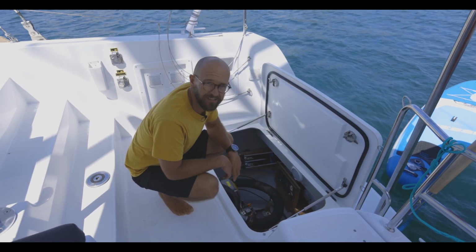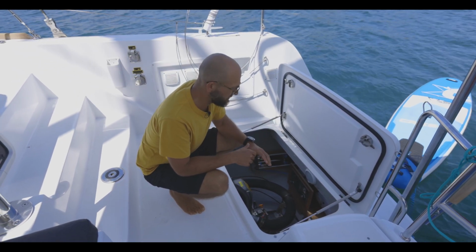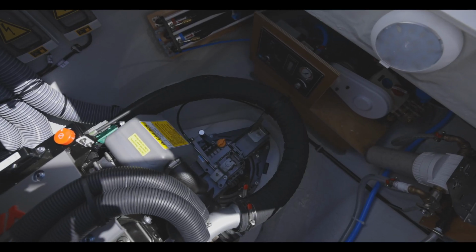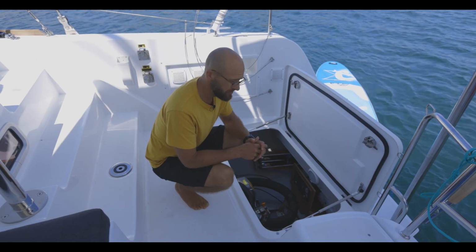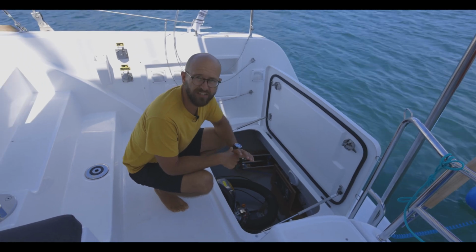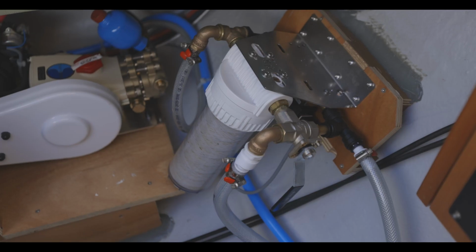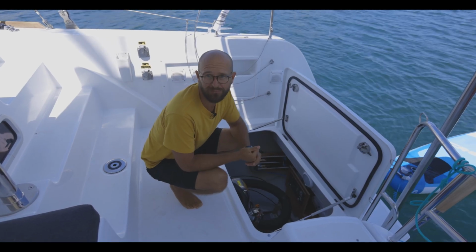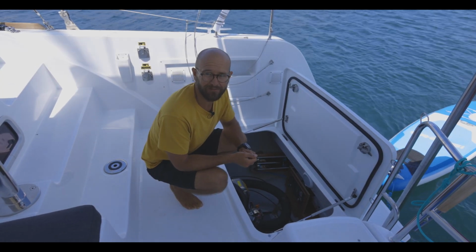Even though this is a sailboat, we spend a lot of time motoring and maneuvering using our engines. We've got 2 45 horsepower Yanmar diesel engines. They've been great so far. Along with the engine on the starboard side, we've also got a 60 litre per hour desalinator water maker, which works with reverse osmosis, and yeah, it's a lifesaver. Makes water for us. It still seems like magic to me. I don't understand it, but it's incredible.